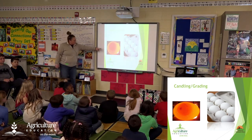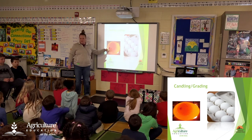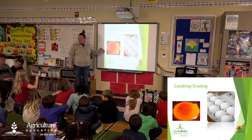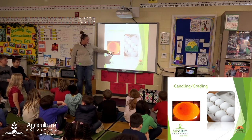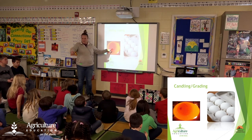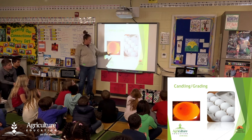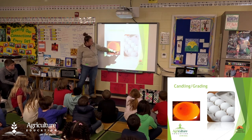Okay, so this is what it looks like when the egg is candled. So what do you think this dark circle here might be? Raise your hand. Yeah, what do you think? The yolk, yeah. So that's the egg yolk, right? So what is this part around the outside, this other part? The egg white? Yeah, that's the rest of the egg, right? So then the shell is here, and then you can kind of see the light back here.